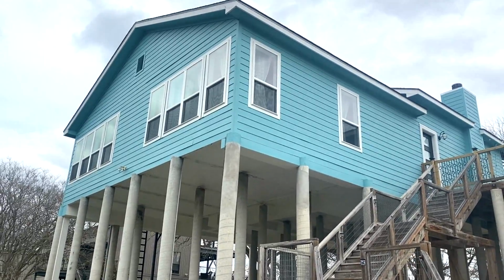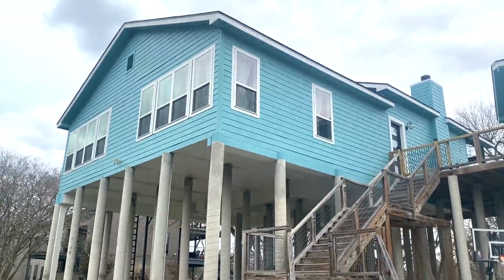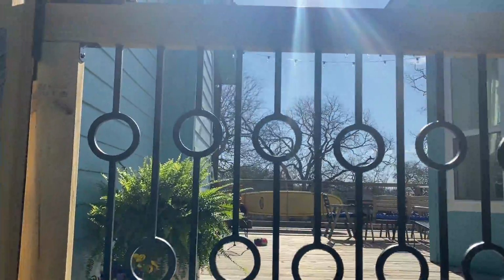I guess I should give you some stats on the house. The house is 2,000 square feet. It has 2 bedrooms and 2 full bathrooms. As you can see, we get our daily exercise with our 29 stairs leading up to the house. This gives us a lovely view of the Guadalupe River.